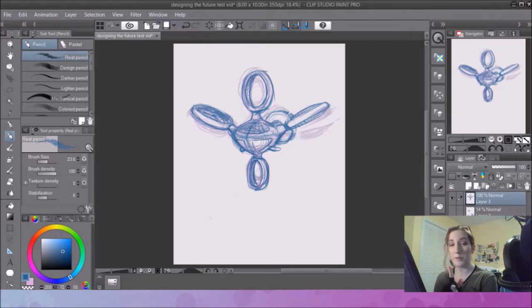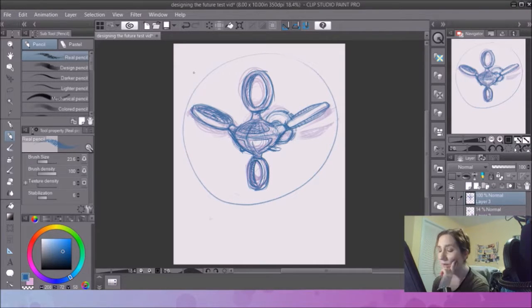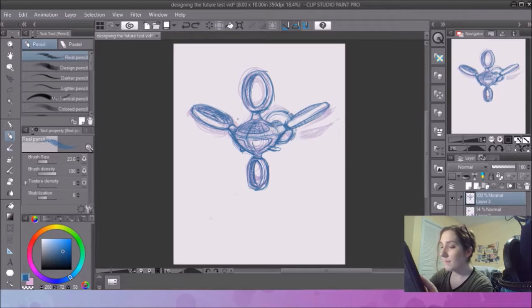So this is basically what we're working with. This beautiful thing is what we're working with. As someone who does not engineer or build anything, I'm not 100% sure if this would necessarily actually work. Let's be real here. The whole point is to inspire with this series.